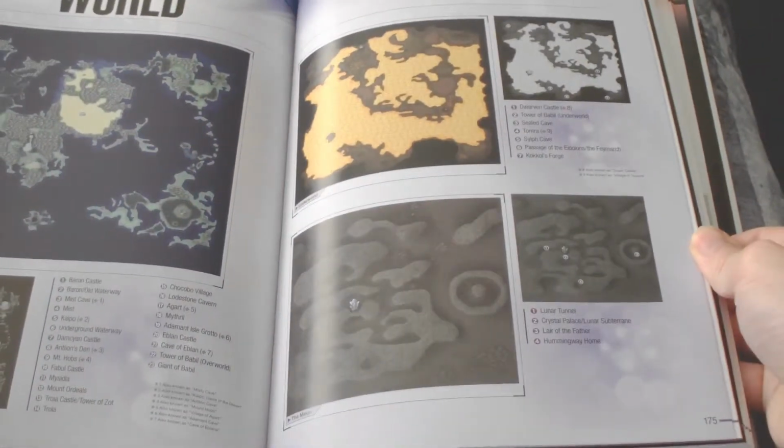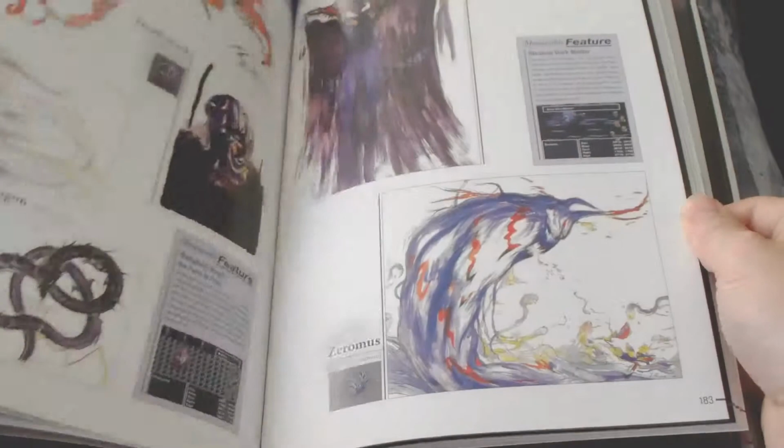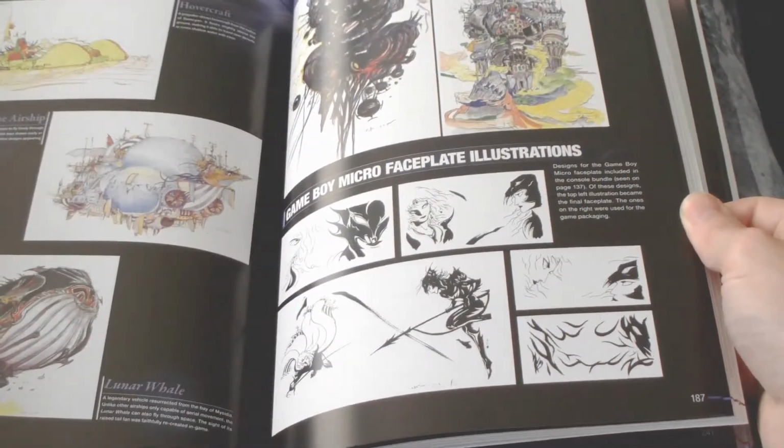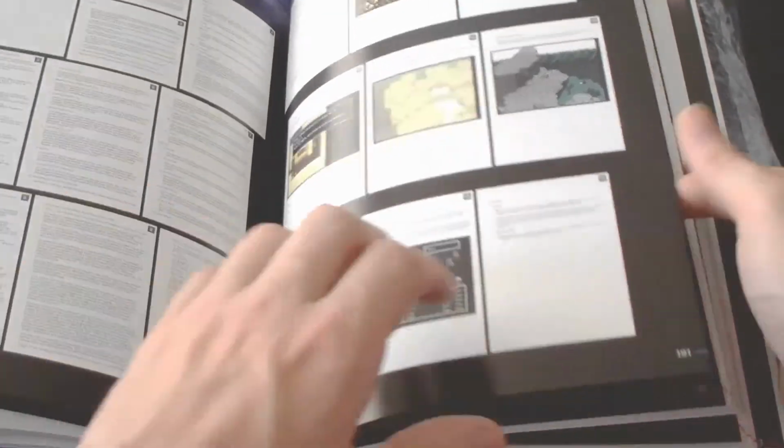A cool note though, Final Fantasy VII artist Tetsuya Nomura has some art as well at the end of the book, with nice hand-drawn chibi versions of all characters and a beautiful sketch of Darill, Setzer's departed girlfriend.